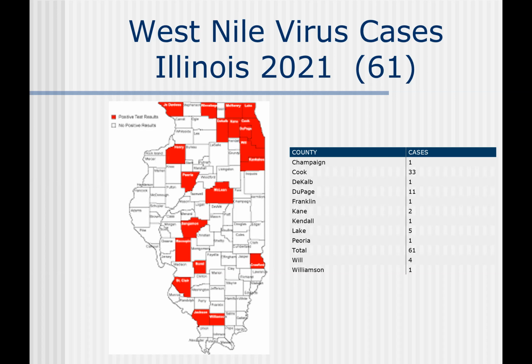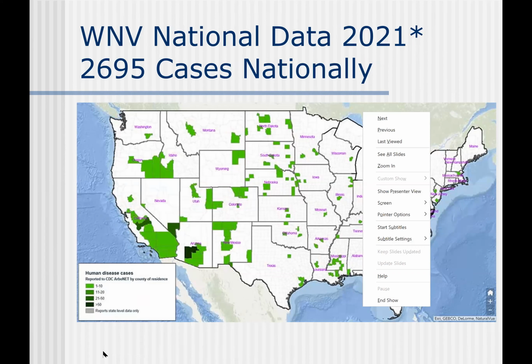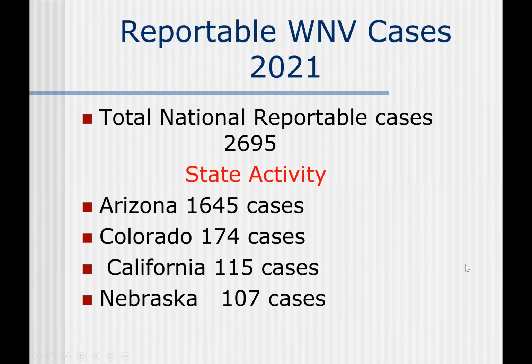Nationally, they were also depressed, very similar to what we've seen in the past. Nationwide, the cases were pretty much spread out. But when you really look at them, they were in Arizona and California, and the rest of the cases were relatively small and weaker in number than we've seen in the past. Of all the cases we had last year, nationally, we had 2,695 cases.